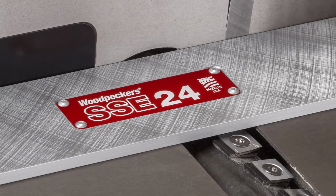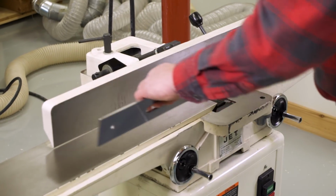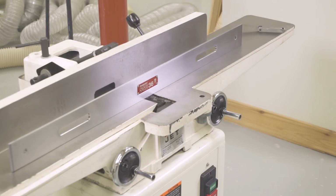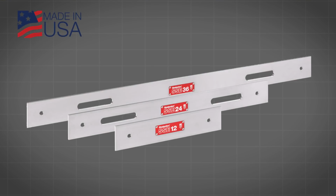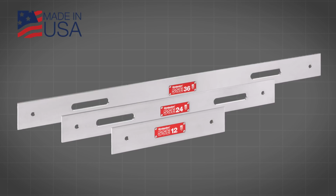Each steel straight edge is 7/32 of an inch thick, so they're stout and easily stand on their edge while you do your checking. For unmatched precision in your setups and projects, order the Woodpeckers Steel Straight Edge today.